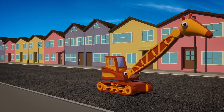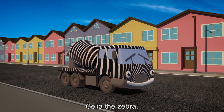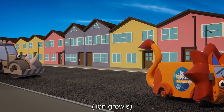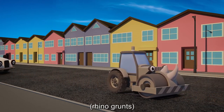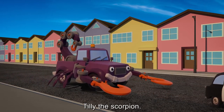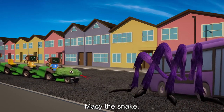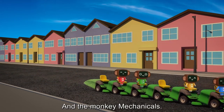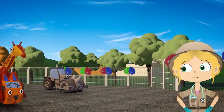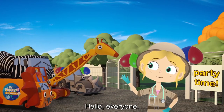Ryan the giraffe, Florence the baby elephant, Celia the zebra, Andy the lion, Rick the rhino, Tony the panda, Tilly the scorpion, Bobby the spider, Maisie the snake, and the monkey mechanicals. Here are all the guests. Hello, everyone.